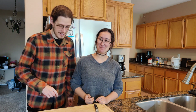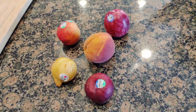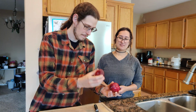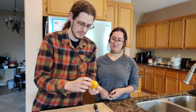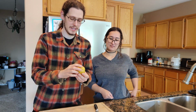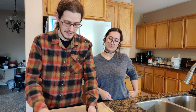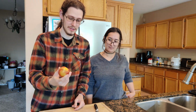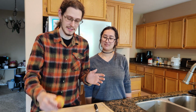So today we are going to be sampling some stone fruit. We have a peach, 3 different types of plums. We have a black plum, a red plum, and I think I've had those first 2 before, but I have never had a yellow plum as far as I know. And then finally we have a yellow nectarine, which I am sure that I've had, but it's been a long time because I can't place the taste.